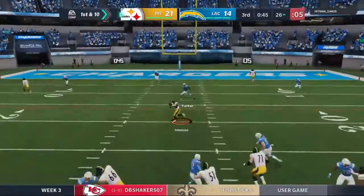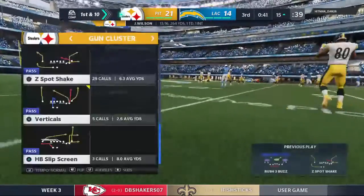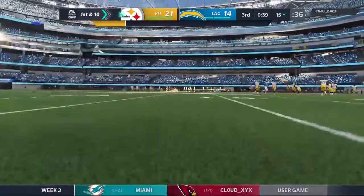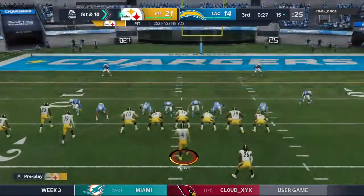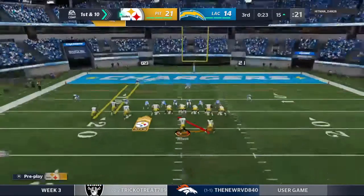Operating from the gun. Wilson. Johnson with a completion over the middle. And taking it to the 15-yard line before he's brought down. Johnson. The Steeler first down on the pickup of 11 yards. And the Steeler first down.